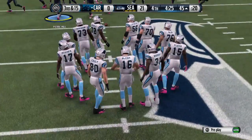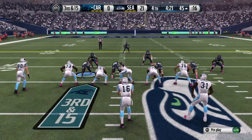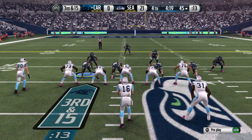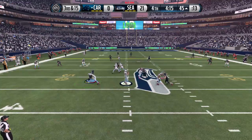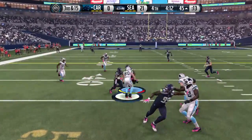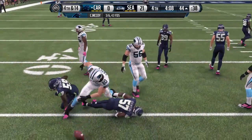Coming to the line at the 45. McCoy's got it in the gun. Looking at every option. Makes the reception. That brings up 4th down.